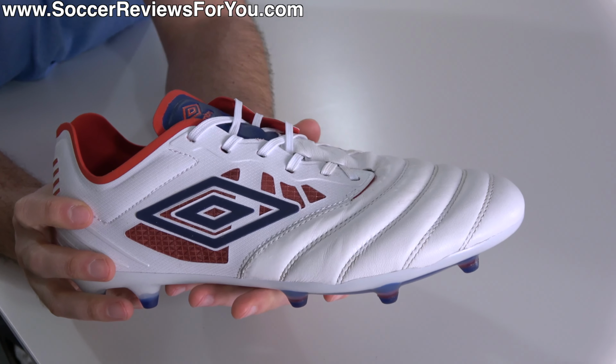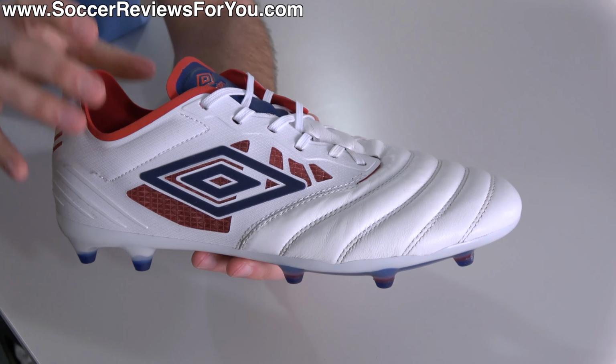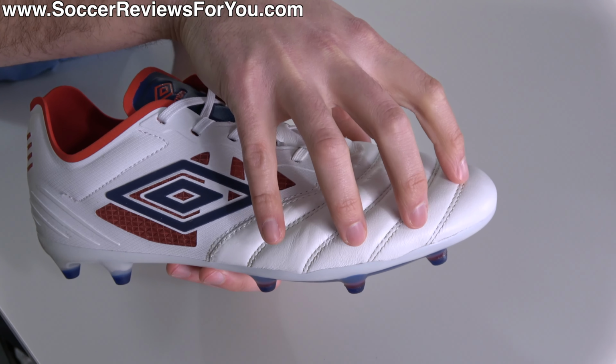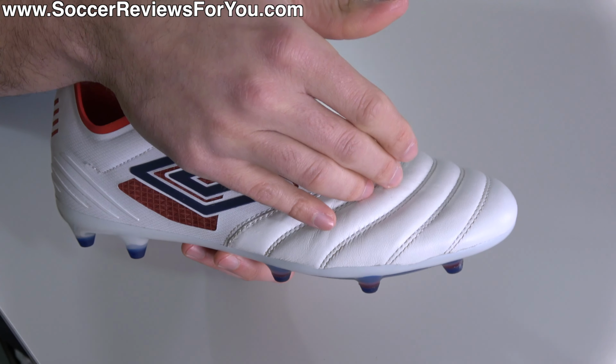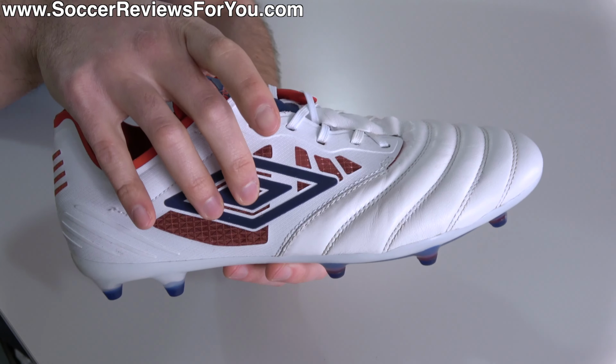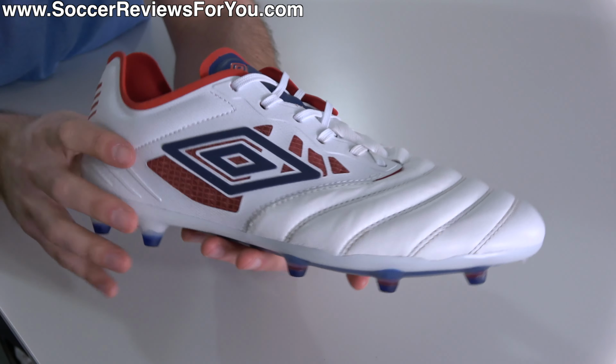I will say, however, that there is definitely some inconsistency in terms of the boot being super wide and rounded in the forefoot and toe box area, partially because of the super soft leather upper that is definitely going to stretch, and then definitely more structured and slim fitting through the midfoot, but overall still very comfortable.